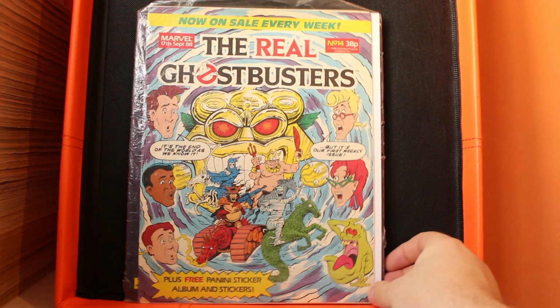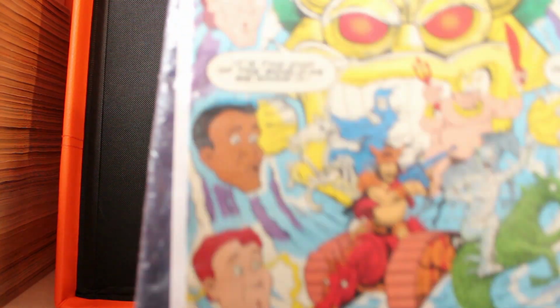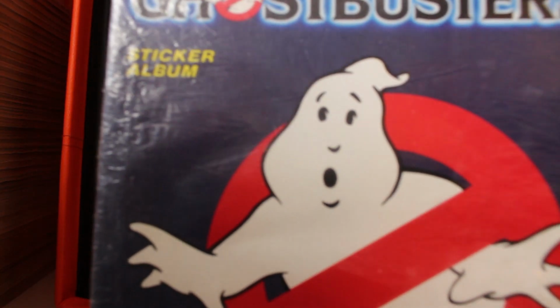Right, so issue 14 came with the original sticker album. Now I haven't bagged this like I have the other ones because the sticker album's too wide. But that's the original bag that it came in, along with the sticker album that came with it. The sticker album itself, there's a backing card in there. The sticker album itself is pretty much mint. I don't think it's ever been opened more than a couple of times.